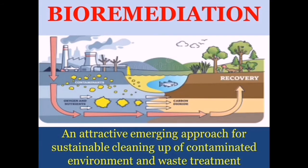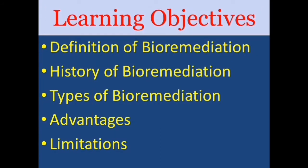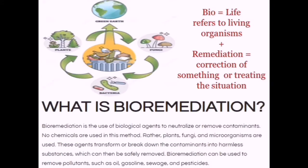Bioremediation technology has made it possible to decontaminate soil and groundwater and has helped us clean our oceans after oil spills and other environmental disasters. With this overview, it is important to know the exact meaning of the term bioremediation in order to develop a better understanding of today's topic. I will also include the discussion on the types of bioremediation, followed by advantages and disadvantages of this technology.